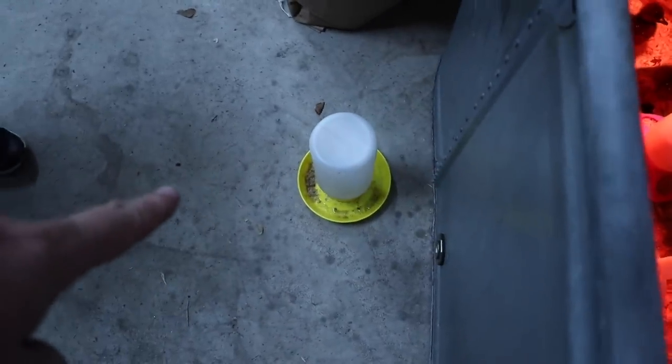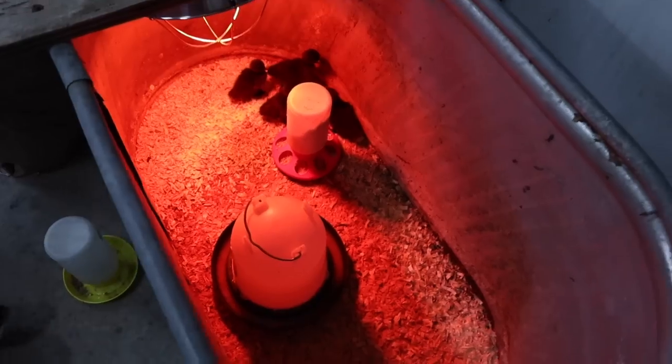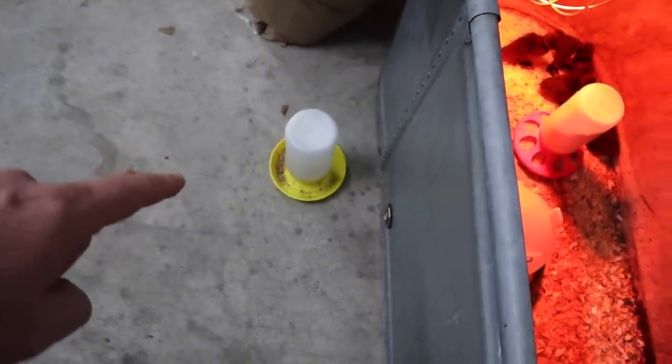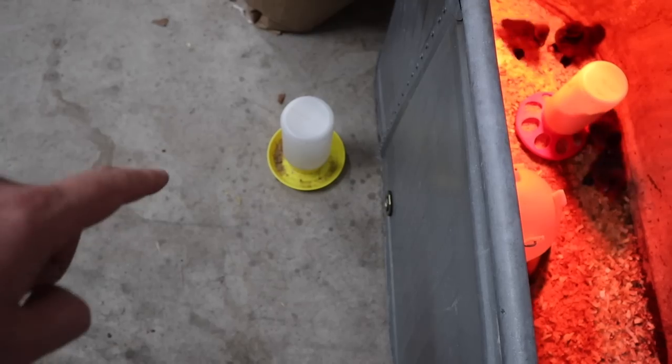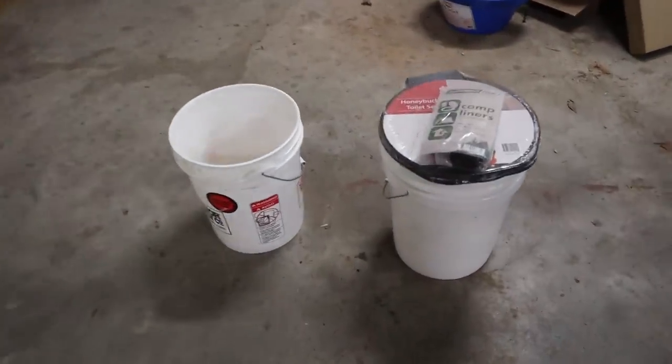But we like to keep this little quart size water in there. I don't know if you can see with this red light, but that water gets a little dirty because they stick their heads in there, and that's how they wash their beaks and their noses out. So it's still drinkable and fine. But every day, at least once a day, maybe sometimes twice a day, we'll make sure they have a clean bottle of water. We're going to do that, but first I want to talk to you guys about something else. Let me walk outside and show you what's going on.